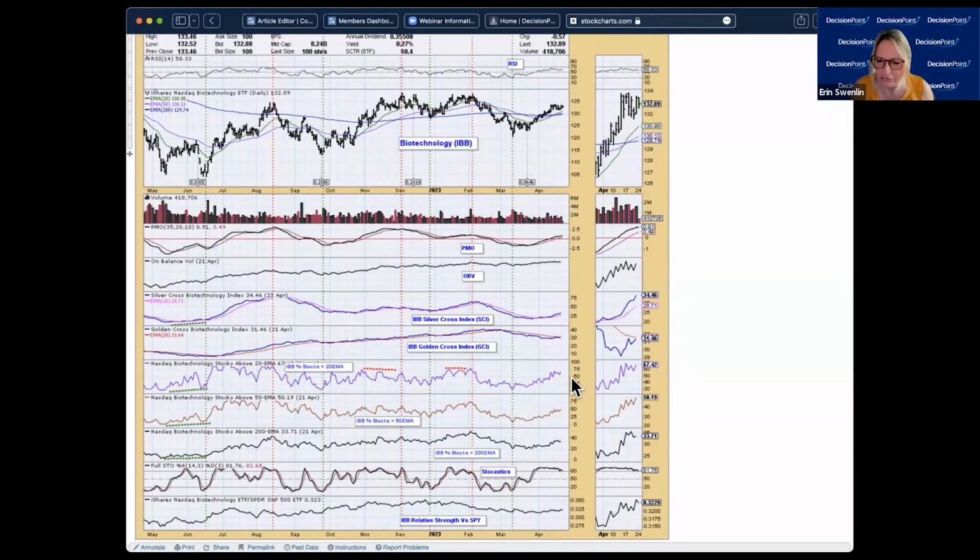What I'm going to be watching as an owner of IBB is I want to see this participation continue higher, or at least if it stops, stay about even like we had back here. I don't want to see anything that looks like a turnover on that, because you can see when its participation starts to turn over, a lot of times that's going to be at a major reversal point. So that's what I'd be watching for on IBB.